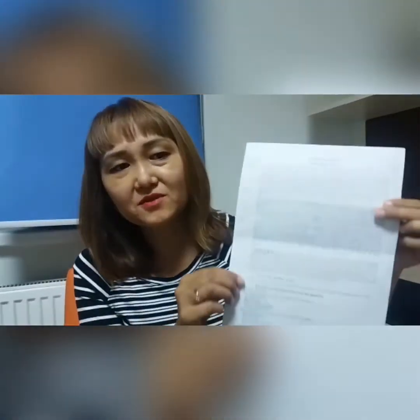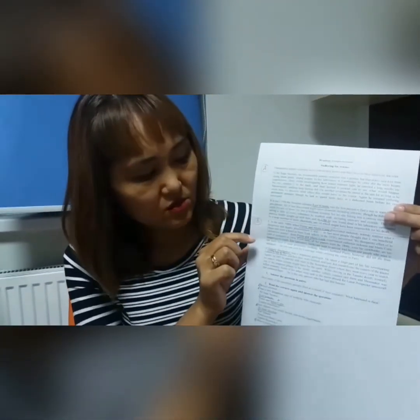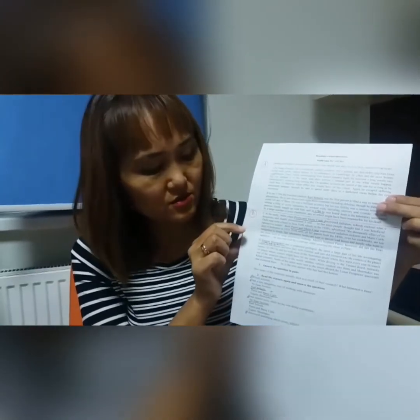Hello dear colleagues, I want to share with you this activity for reading. It helps to improve your English. Divide the class into 2 groups, students A and students B. Distribute the first half of a text to students A and the second half to students B.